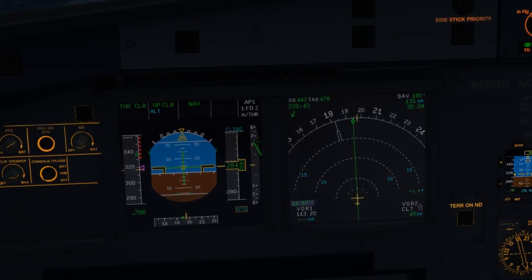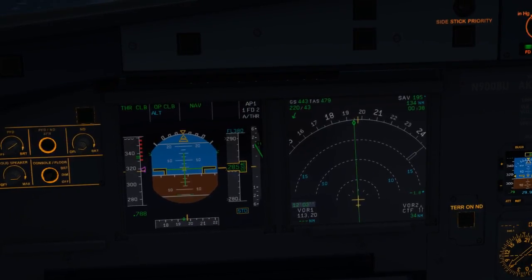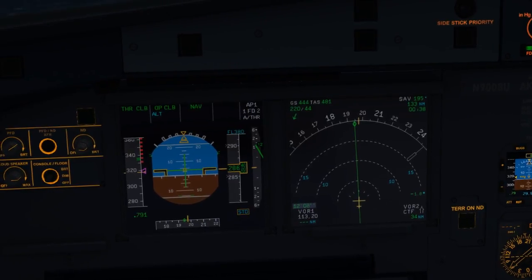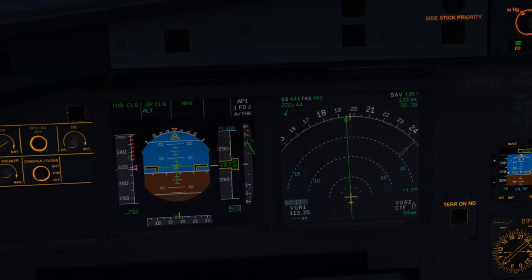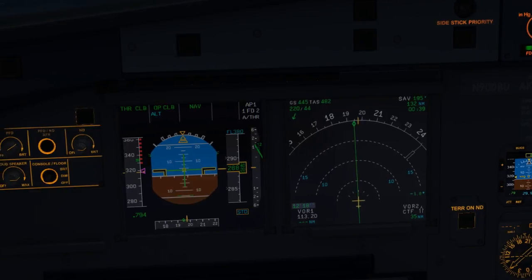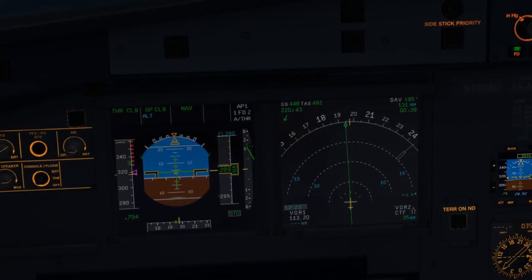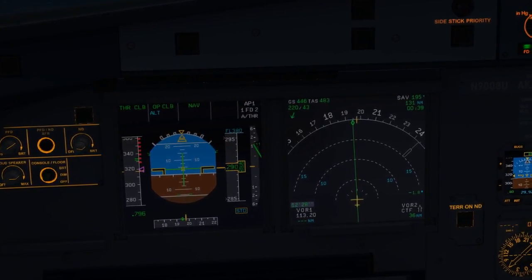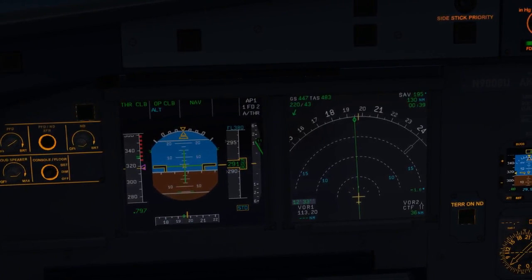Jacksonville Center, Southwest. American 2240, contact Miami Center 128.65. 128.65, American 2240, see ya. See ya. Southwest calling, go ahead. Southwest 1983, requesting a route over to Houston. 1983, you guys stand by.